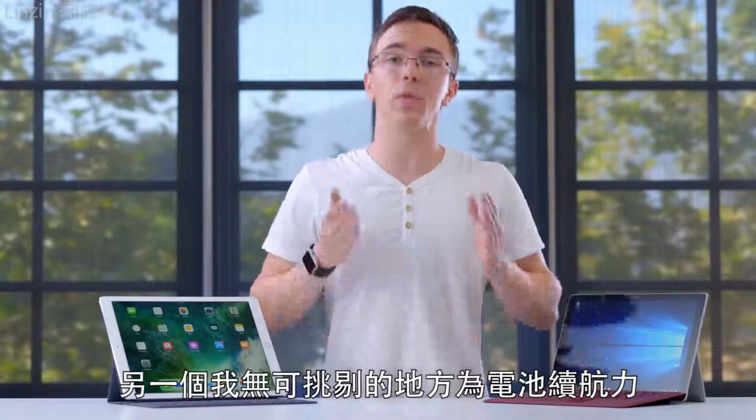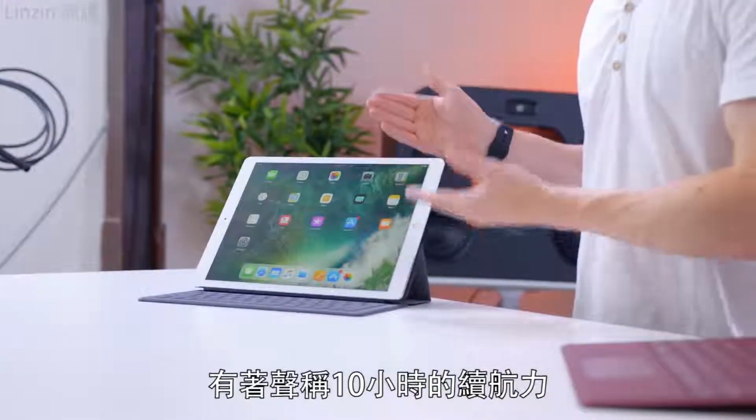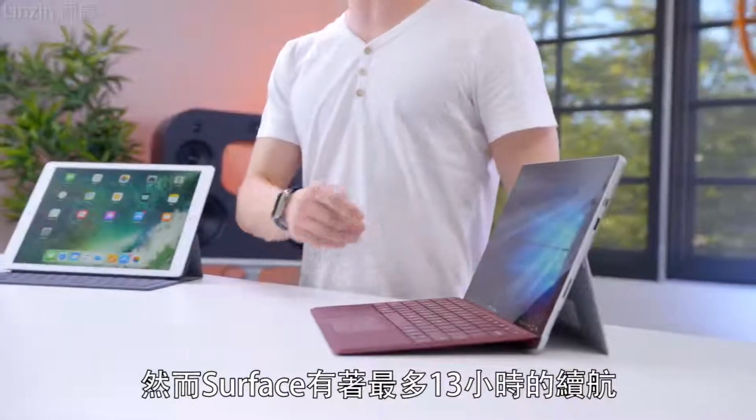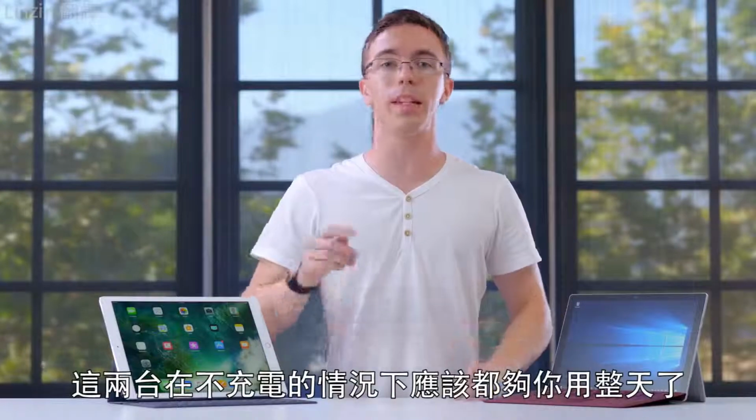One area where I have no complaints is with battery life. The iPad Pro, like pretty much every iPad ever, is quoted at 10 hours of battery life, whereas the Surface actually can go all the way up to 13 hours. Regardless, you should easily be able to take these for a full day of use without needing the charger.